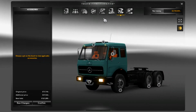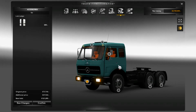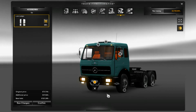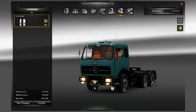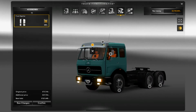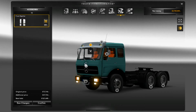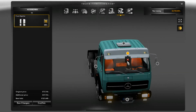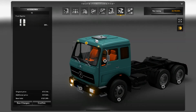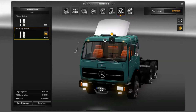Outside options, not very many on this truck, however it is a whole new model, so I don't expect much to be customizable. We do however get low lamps, which are a very popular customization to this truck in real life, and we get this front solar panel thing. But I have to say it doesn't look the greatest thing in the world, so I'm going to leave it off. And up here we get two different wind deflectors. We get a painted one and a white one.